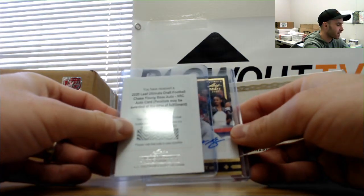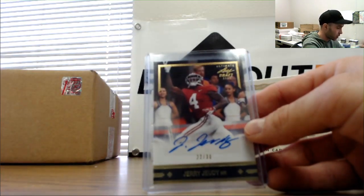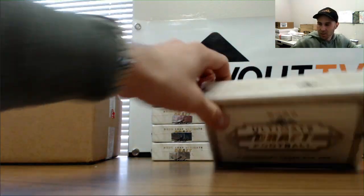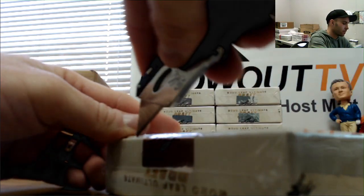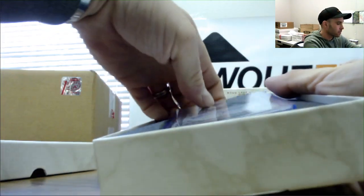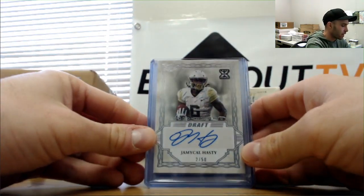From Chase Young. And nice, Jerry Jeudy. What a great box. 22 of 30. Alabama Crimson Tide. Good start. Number 2. Number 2 of 50, Jermichael Hasty.